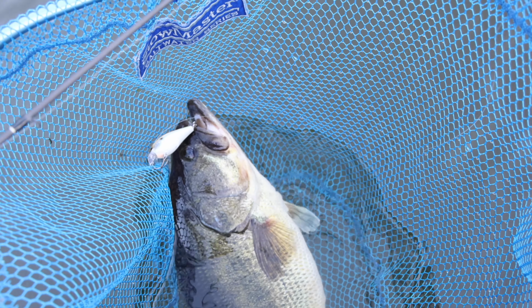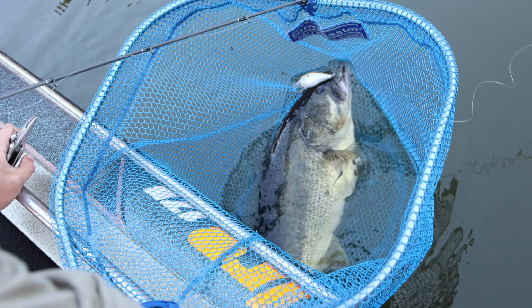That's easily my PB. And it's massive. Dude, I've not caught a bass bigger than this.